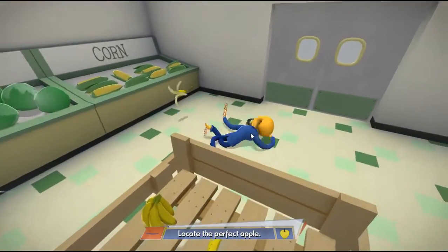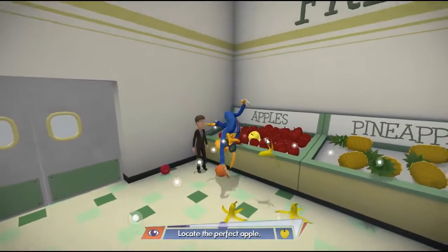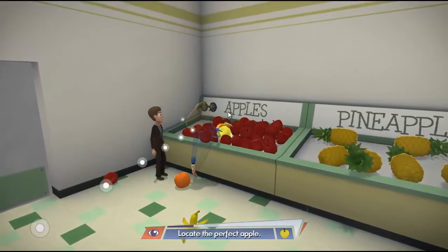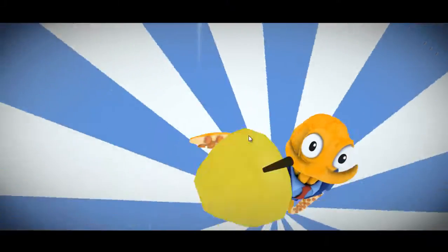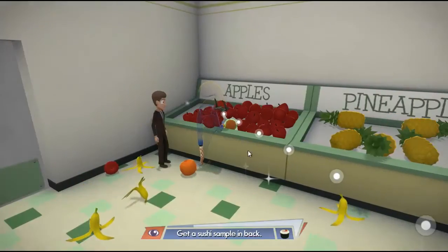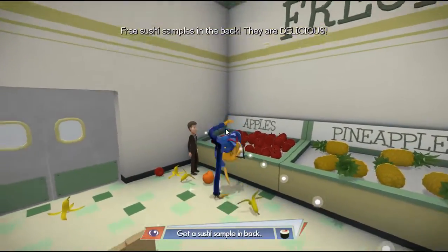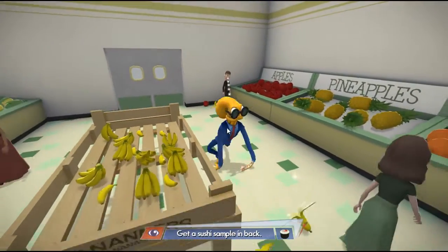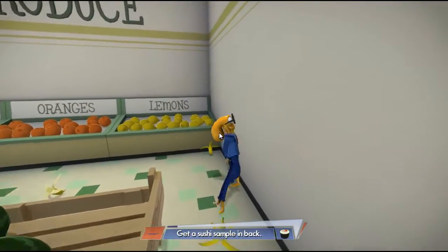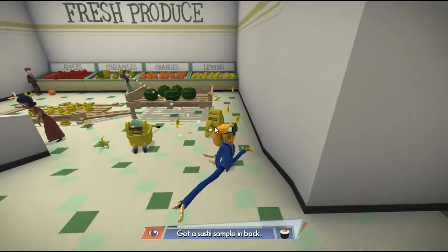Now, what I'm going to do is go and grab this soda, and this beautiful apple. Not that one. There we go. Okay, so once you've collected all of the items, you'll be asked to go and grab a sushi sample in the bag. So we're going to go and grab that at the moment. There's just banana peels everywhere. It's crazy.